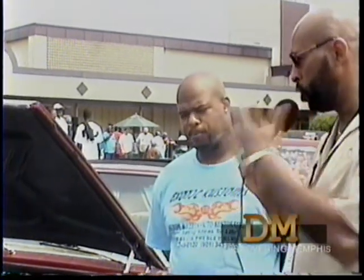How long y'all been having the car show? Well, this is our first one. Actually, this is our first car show that we're throwing, and hopefully we'll be able to throw many more. Would this be a yearly event or something like that here in the city of Memphis? Yeah, that's what we're trying to have, a yearly event, and to give back some to the community.